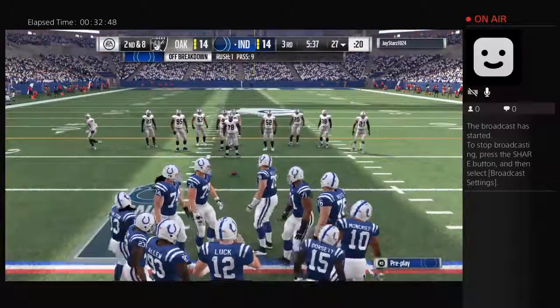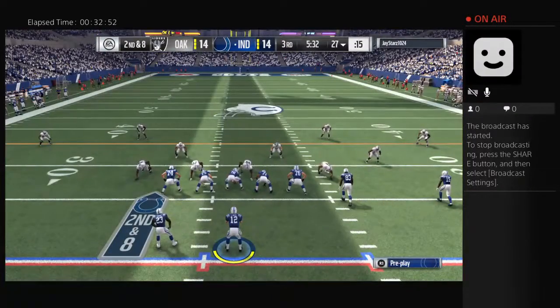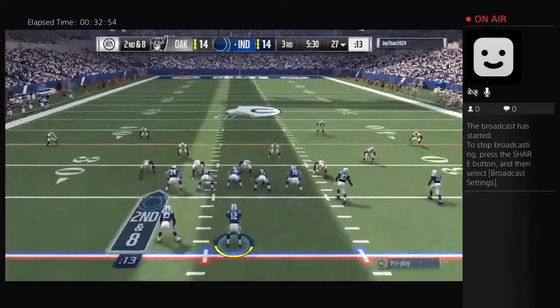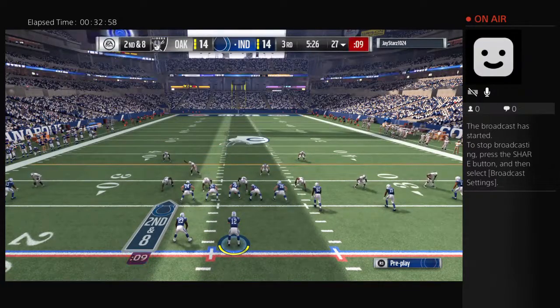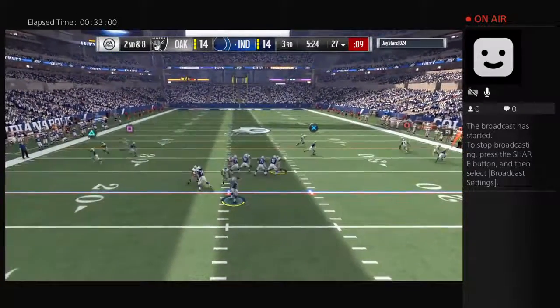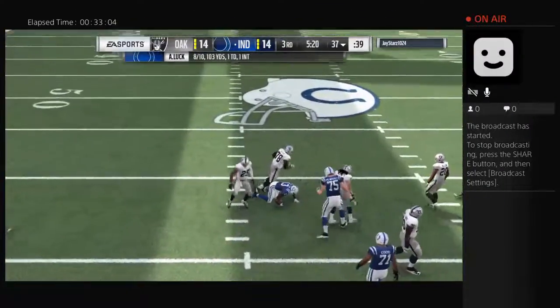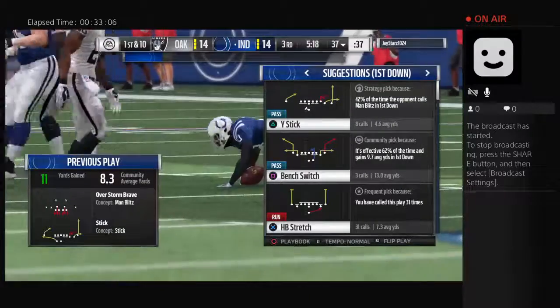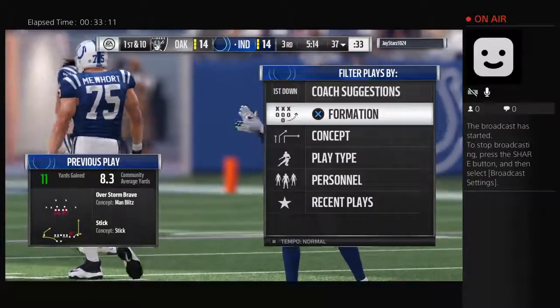Second down following the run. On second down, here's Luck. Caught left side by Hilton. And they're able to get this one across the 35. It's a gain of 11 yards that time, and it produces a new set of downs.